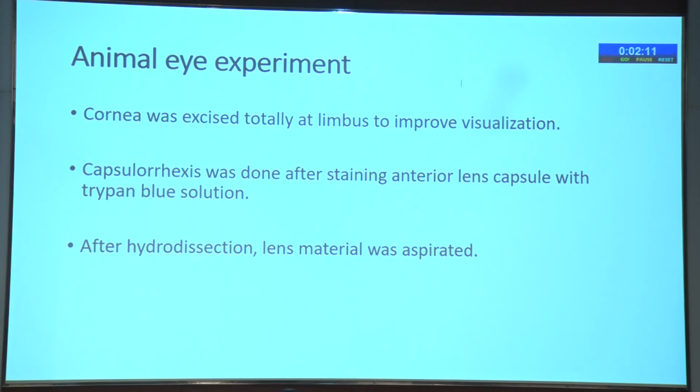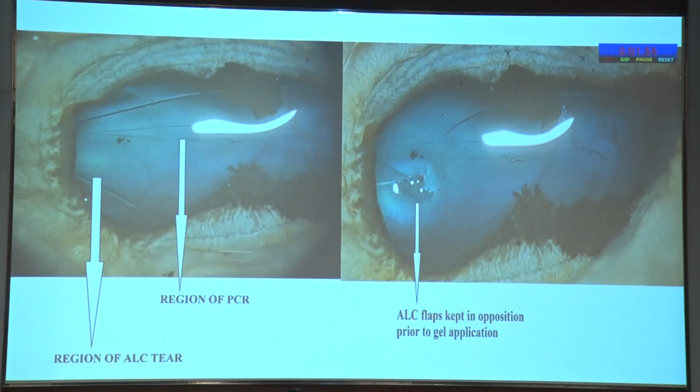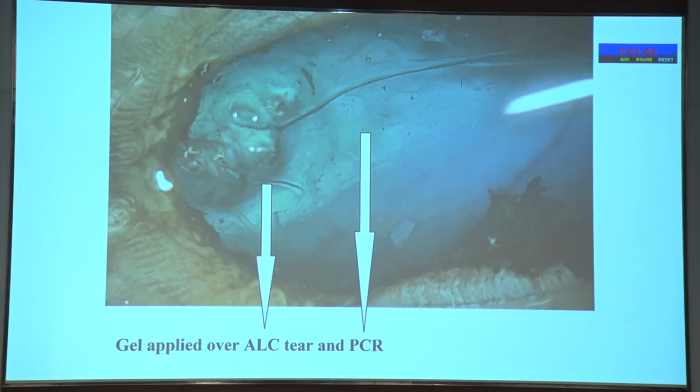In the animal eye experiment, we totally excised the cornea to improve visualization, and the capsular access was done in the usual method after trypan blue solution. Lens material was aspirated, and a tear was induced both in the ALC and posterior lens capsule. The gel was reconstituted and spread over the ALC and the posterior capsular rent. Here we can see the region of the ALC tear and the region of the posterior capsular rent both in the same eye. The ALC flaps were kept in apposition before the gel was applied. Here we were able to see the gel applied over the ALC as well as the PCR tear.